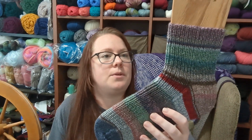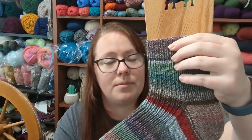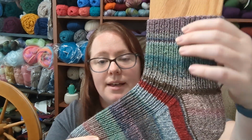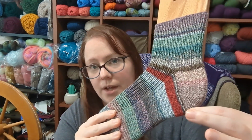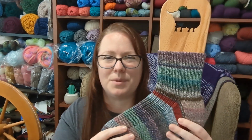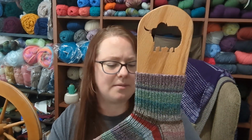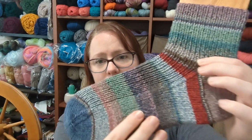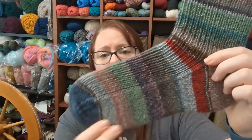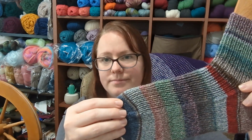So I finished the first sock, and what I'm doing is a 1x1 ribbing, and I'm knitting this cuff down because it's my preferred method. Every 10 rounds, I'm switching colors. I did the heel flap all in one colorway because I didn't want to deal with weaving in ends along the heel. I just wanted this to be one solid thing. And then I'm continuing the ribbing down the top of the foot, plain stockinette on the bottom, and again, just every 10 rounds switching colorways. And then I did the toe all in one color.